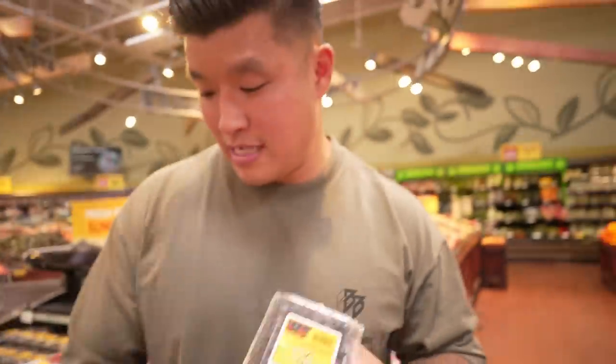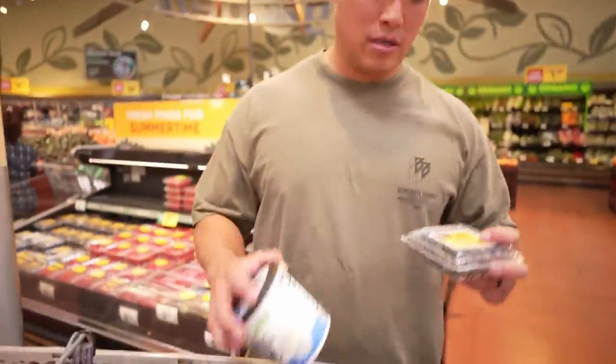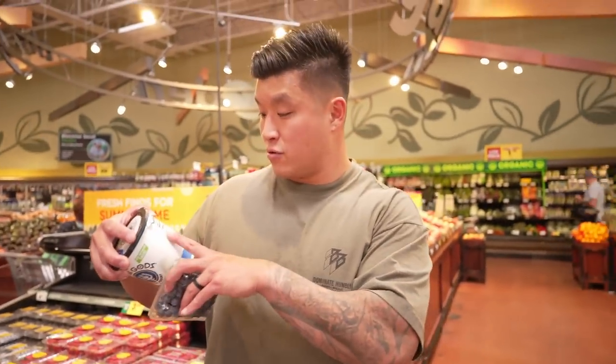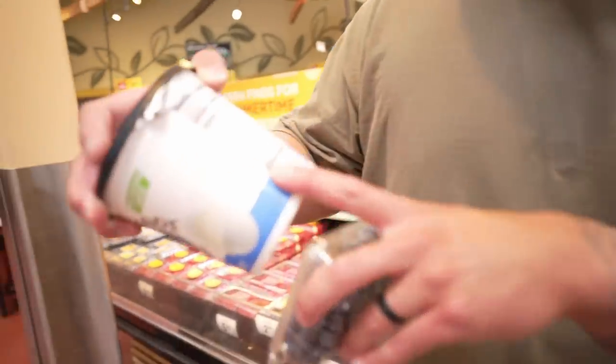My little sweet tooth snack is just some Greek yogurt, some low calorie blueberries, some honey, and that's a fat-free snack. And if I get 2 servings here, that puts me at 18 grams of protein with 0 grams of fat.